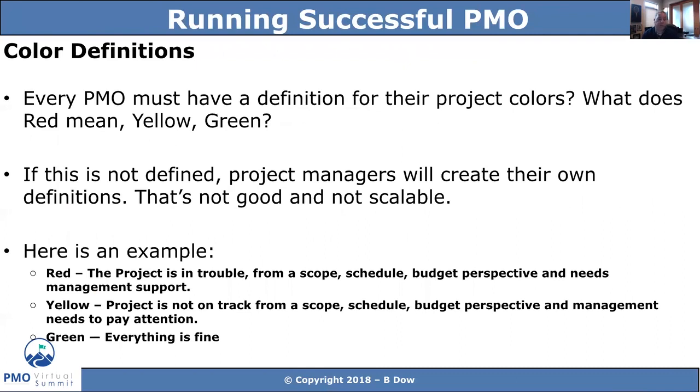So every PMO is going to require a color definition, right? What does red mean? What does yellow? What does green mean? If you don't define that, then every project manager will have their flavor of red, their flavor of yellow, and their flavor of green. That's not good. That's not scalable. That's not something I recommend. And so you could have something very, very simple. Red, project's in trouble. Yellow, project's not on track. Green, everything's fine. You could have those basic definitions, and regardless of what they are, you just have to have that consistent definition, right?